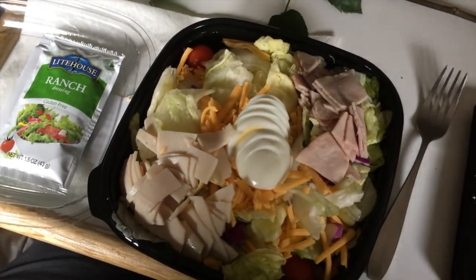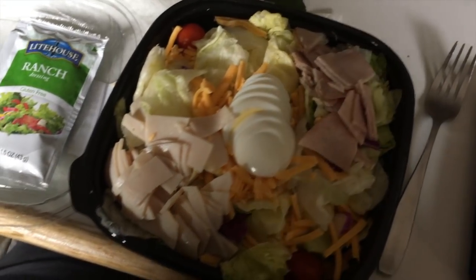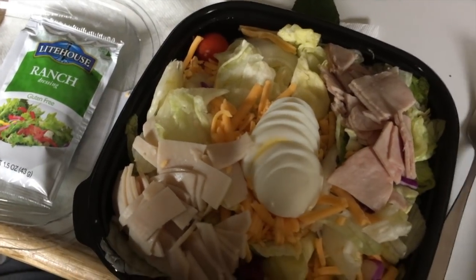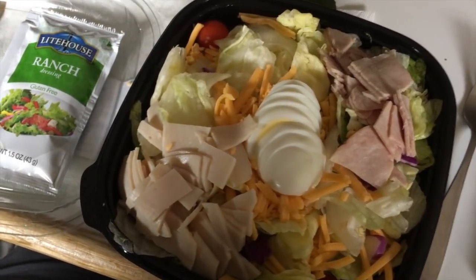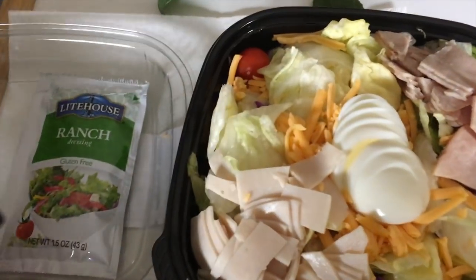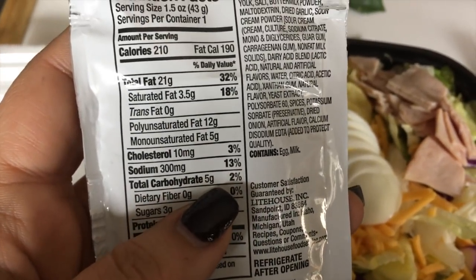So here is lunch. This is the salad that I got at Winco. It's just your regular, I guess this is a chef salad, and then some ranch. The cool thing about keto is that it encourages you to use full fat dressings like ranch. So don't use fat free or those kinds of things, because usually when it's fat free, it means it's loaded with sugar. So in this case, we have 5 grams of carbs for the entire packet.